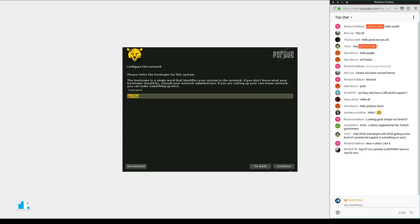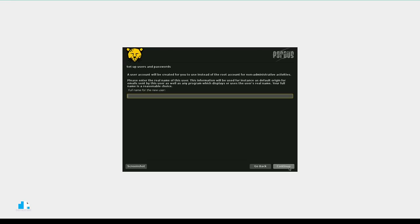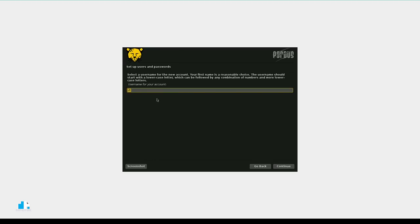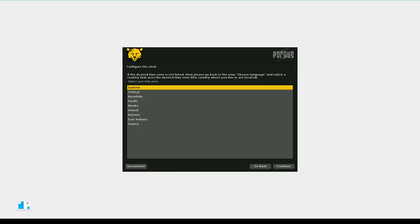Hostname. Pardus has been selected for us. That's fine. Domain name, I just skip that. We really don't need to set one. Alright, our username. I always go with DT on my VMs. So username DT. A good password will contain a mixture of letters, numbers, punctuations, and should be changed at regular intervals. So let me pick a really hard password. Let me re-enter that really hard password. I'm going to click continue. Alright, my time zone is the central time zone here in the US.